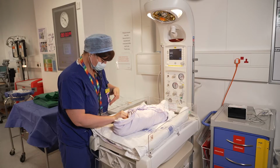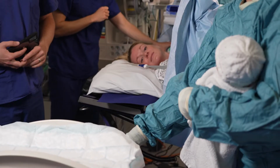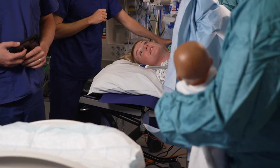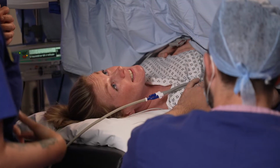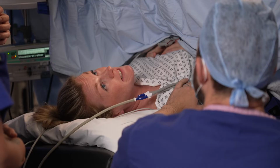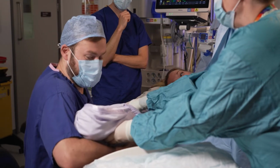The midwife will do an initial baby check and apply identification bands. Your baby will also be weighed, which is a good opportunity for photographs, have a nappy put on, and then be placed back with you. Skin-to-skin contact with your baby is encouraged as it keeps them warm and helps regulate their breathing. If you find it difficult to hold your baby while lying flat, your partner can support you. The remainder of the operation will take approximately half an hour.